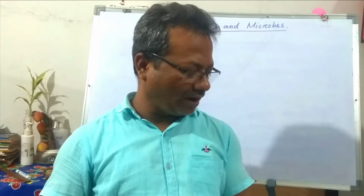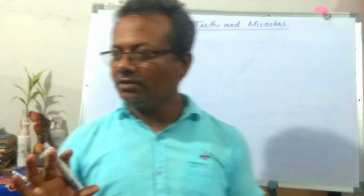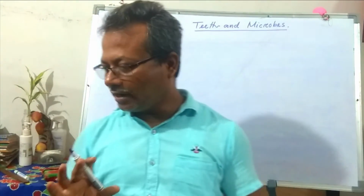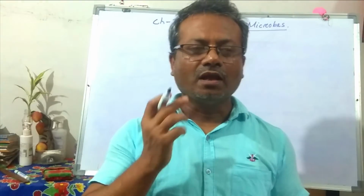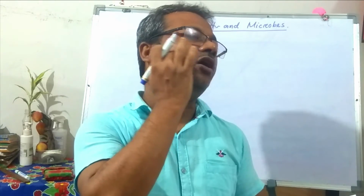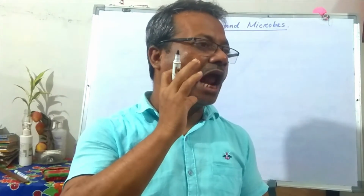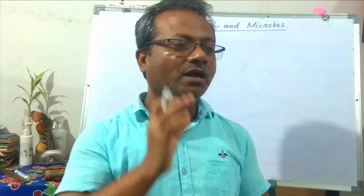They are firmly anchored in bony sockets in the upper and lower jaw. I cannot show you, there is no equipment right now with me. This part is called the lower jaw and this part is called the upper jaw. And here there is a socket. With the help of the socket, we can move the upper and lower jaw up and down.